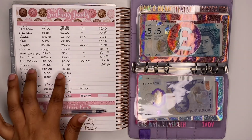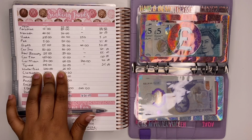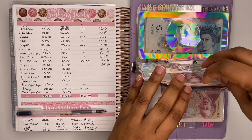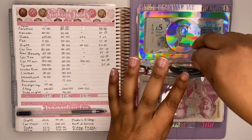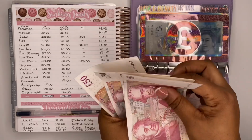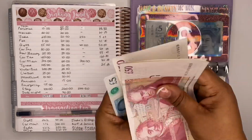My water bill is next, and at the beginning of the month I had 200, added 25, so we should have 225 in here. We've got 50, 100, 50, 225.